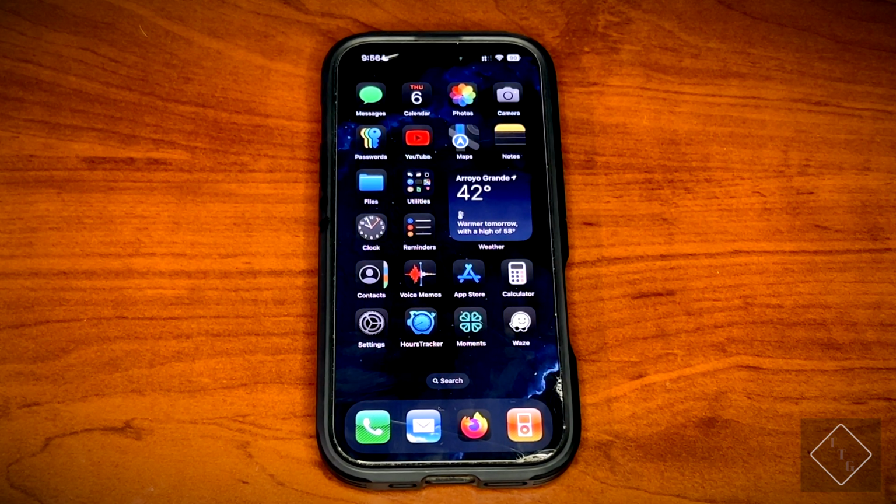And in this video, I'm going to be showing you guys some settings that you can modify on your iPhone running iOS 18 to potentially save quite a bit of extra battery life.